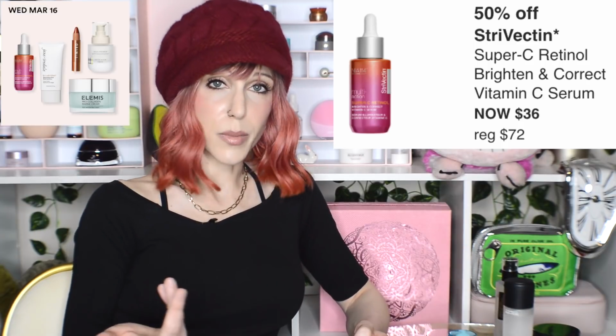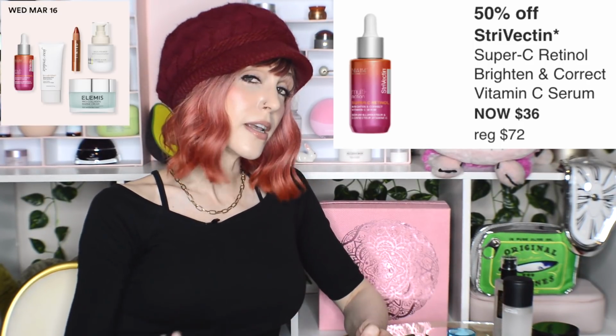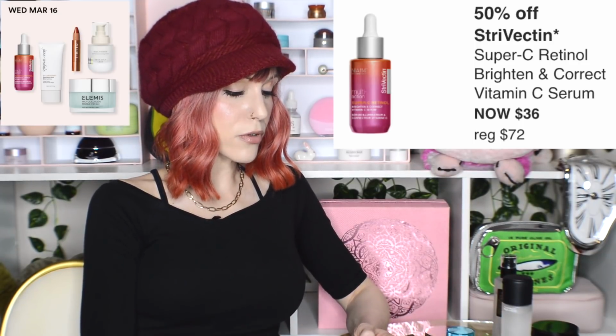It might even be in here for some other purpose. But yeah, you probably will get the benefits of those vitamin C derivatives and retinol at the same time. So actually, I'd love to know more about that. Let me know if any of you have tried that.